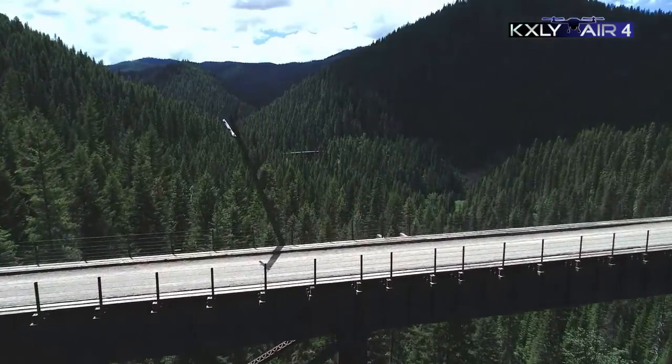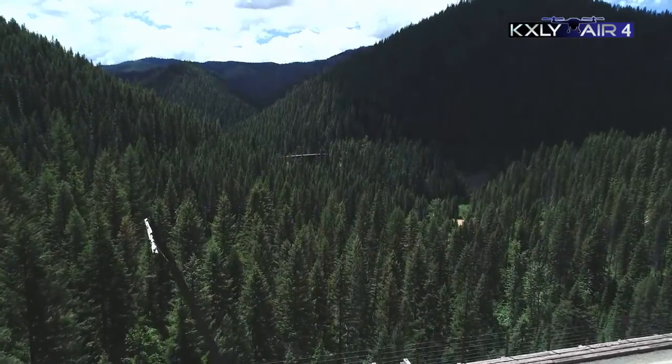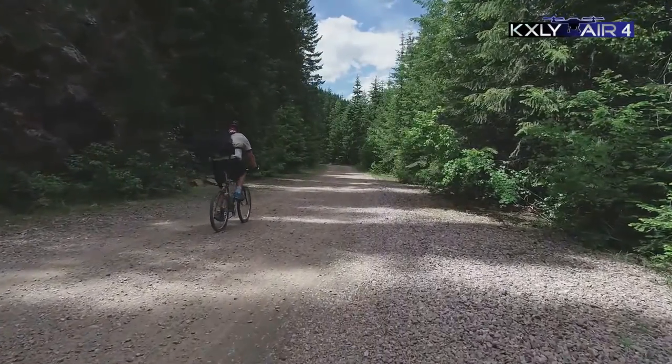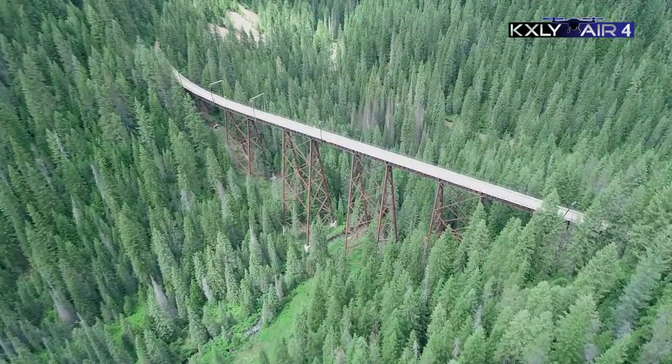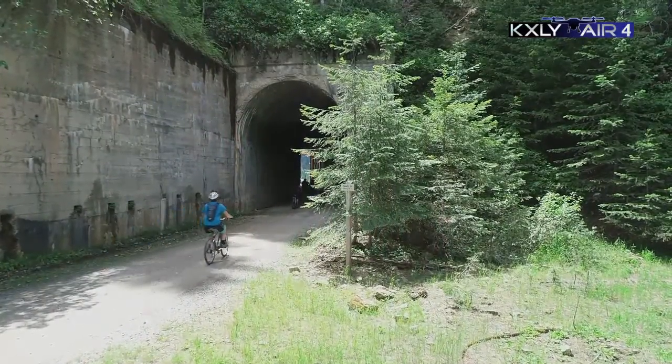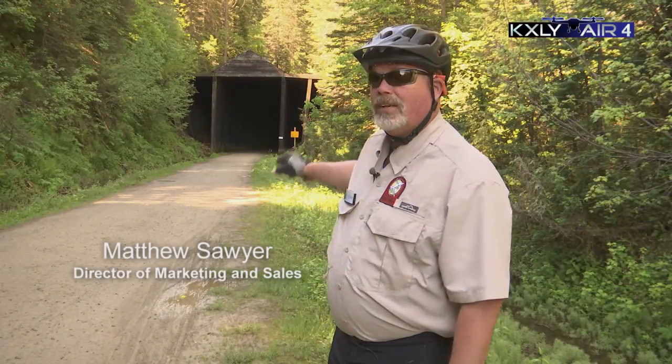Welcome to the Hiawatha. The Hiawatha is America's most scenic Rails to Trails conversion. You've got it condensed into a 15-mile, mostly downhill path. You've got 7 sky-high trestles, 10 tunnels, 9 of the tunnels which you ride through. And the first one, which you see here, is the Taft Tunnel.